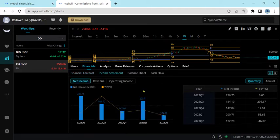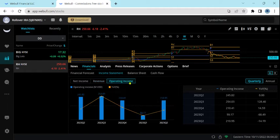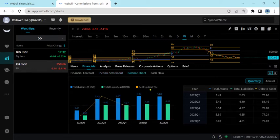Look at their income statement. So their net income has again been kind of choppy and decreased recently, which is a little negative. Revenue again looks like it bottomed in Q4 22. Looks like it's improving. Operating income looks like it's going to bottom in Q1 of 23 and then improve. So that's a little bit of a negative going forward.